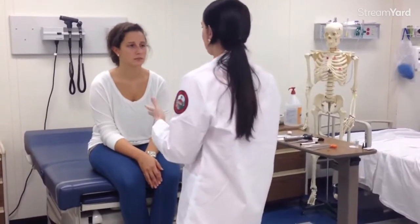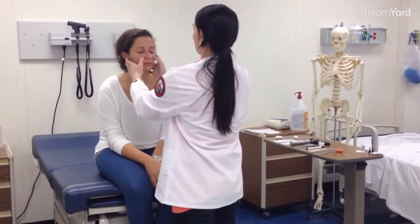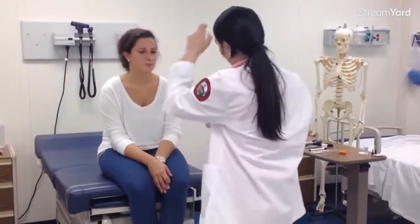Okay. Now I'm gonna palpate your sinuses. You're gonna feel some pressure, but you shouldn't feel any pain. Okay, your frontal, maxillary. Did you feel any pain there? Okay, great. And now we're going to move on to your mouth.